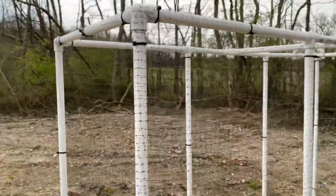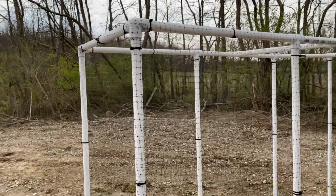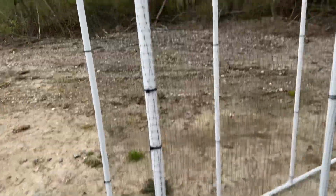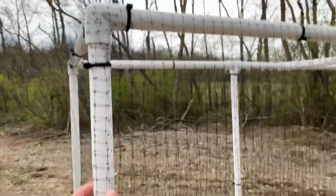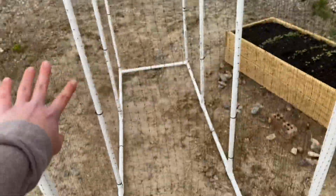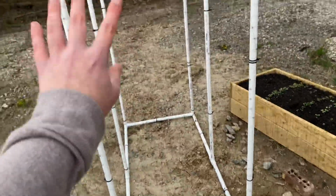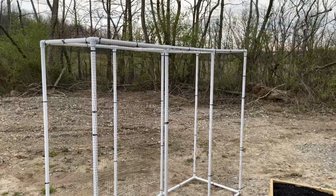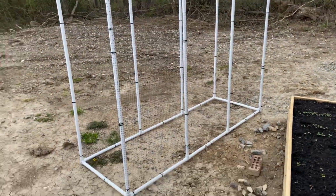It actually turned out to work really well. We had some snow and wind and tornado warnings. This thing surprisingly held up pretty well. I even saw some birds on here and nothing is ripped, nothing is broken. It's a great little protection cage. So that worked out well.